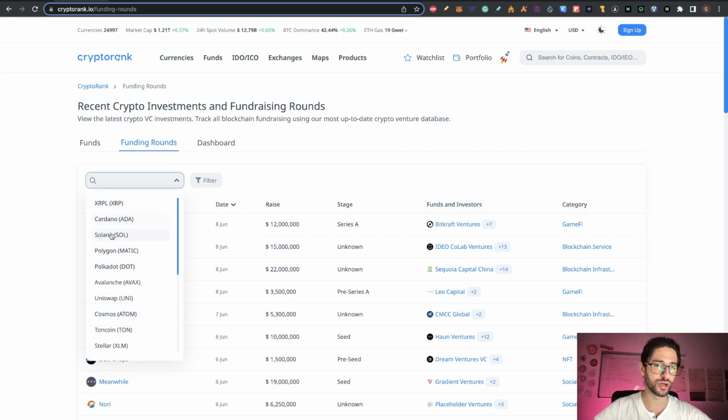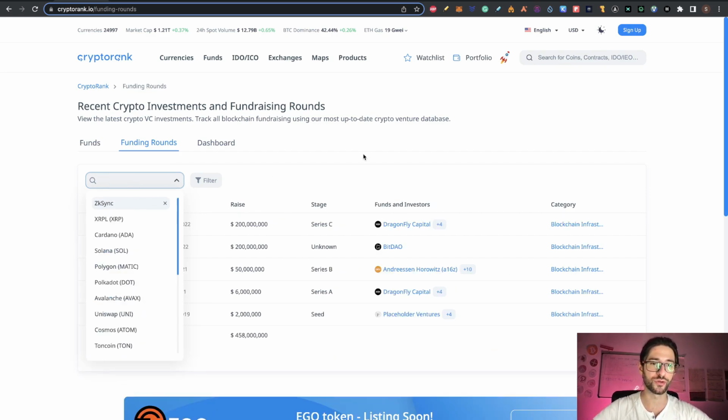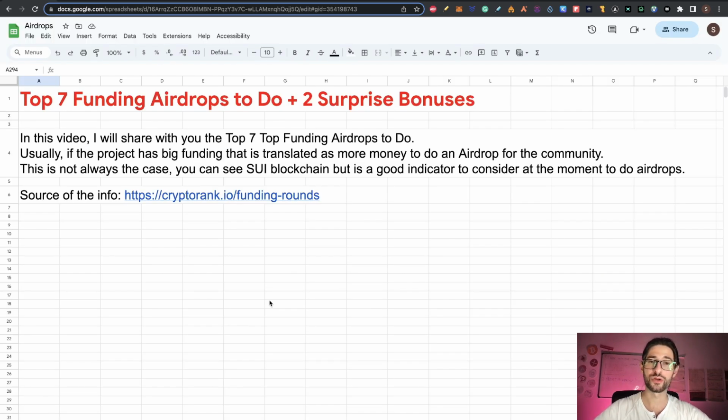You can go here and see the main projects, but you also can search for projects here. So if you go to Zksync, for example, you are going to be able to see that information. You need to be logged into the app to do this, but you can log in with your Gmail account without paying anything. So there's a free option to do this. This is a great tool. Now that I already mentioned the tool, you can do your own research on that and you can verify everything that I'm going to show you now.